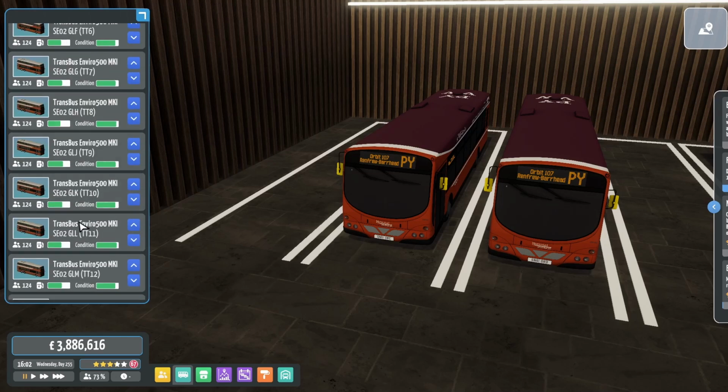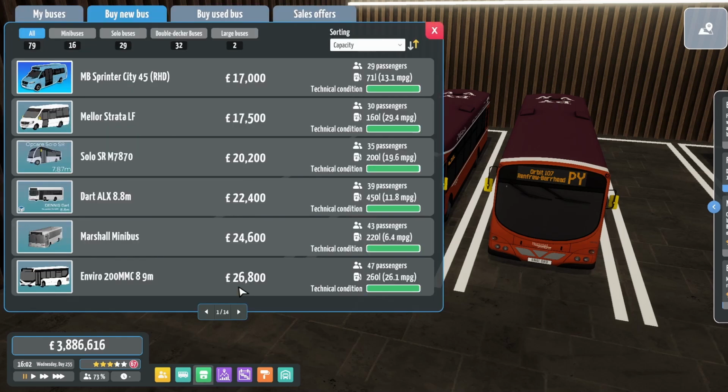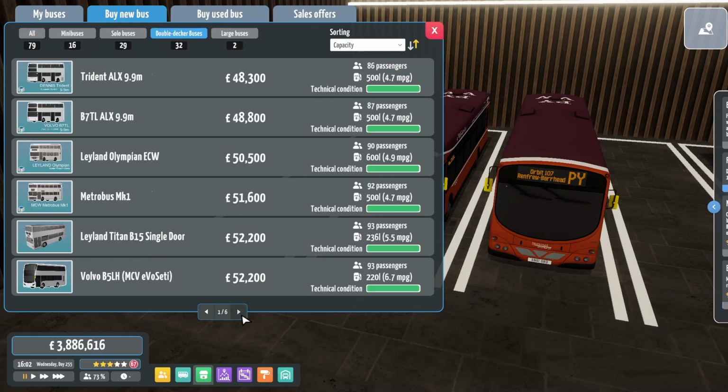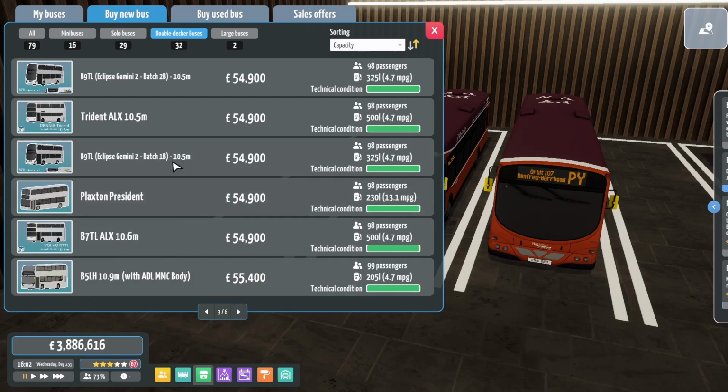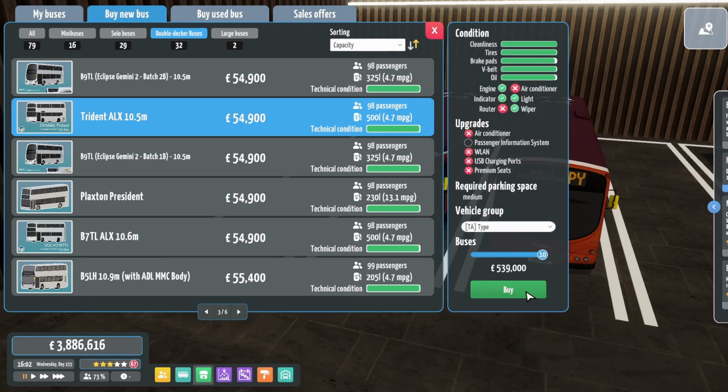So, do we have any TAs here? We actually don't have any TAs here. Okay, so we're buying 12. Which will fill PY2 up completely. Well, not completely. We'd have like 3 spaces left or something. So, you know. Double-decker bus. We want the 10.5 metre ALX 400 on a Trident. This one. No PIS. TA type. And we want 10. And then we want 2 more afterwards. And these just have standard. These are just going to be standard orange.